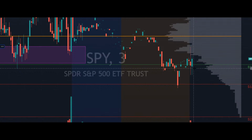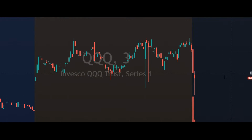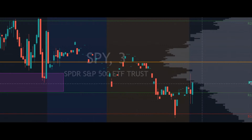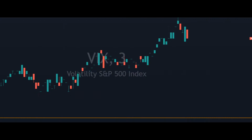Look at this thing. A lot of wicks back and forth, buying and selling, buying and selling. I'm not really too keen on anything right now. QQQ has a lot of wicks here. SPY obviously has some wicks to the upside and downside. Now we have another green candle right off R1. All right, now we're getting bought. Let's see. The VIX now is still holding 16.16. A little bit of red there.